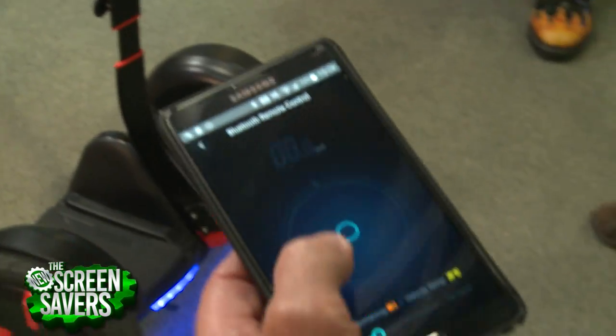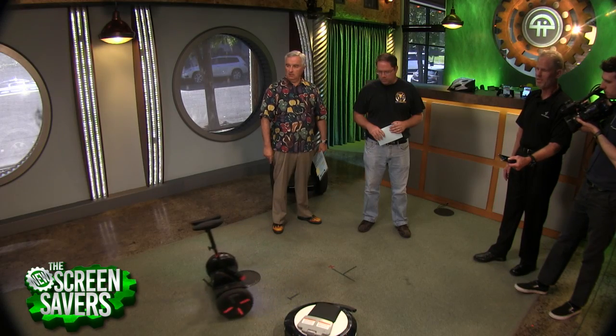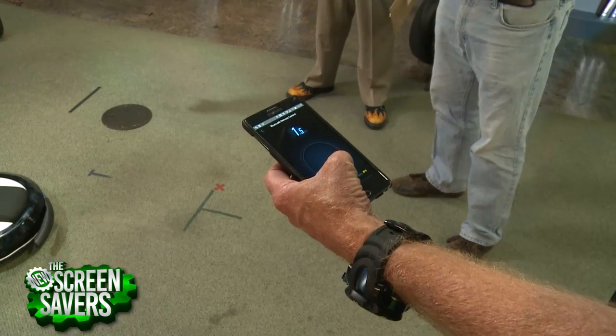We can go right here, and I can control it. You can pilot it. I can pilot it. That's a cool little autonomous vehicle. I love that.